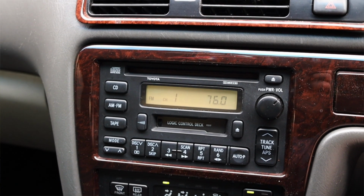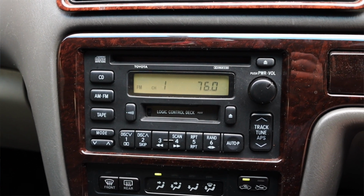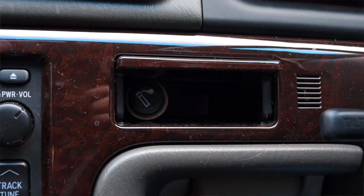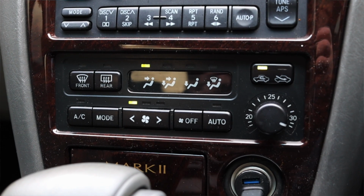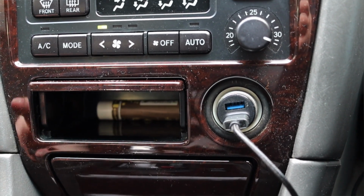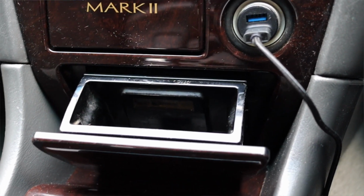Then we do have the radio. This is the factory Toyota radio with the logic control deck. Love to see that cassette player, but also a CD player for 97, pretty good. Off to the right of that, we do have a little openable cubby with a cigarette lighter in it. And moving down below, we have the climate controls. Very simple here. Again, simplicity was king. Then we get another openable cubby that says Mark II on it, as well as a 12-volt outlet, pull-out ashtray, and we come down to the shifter.